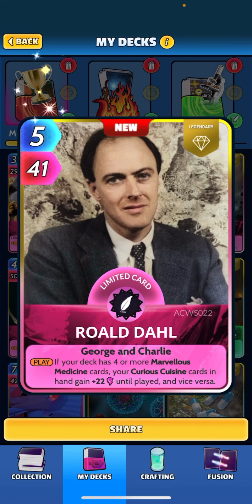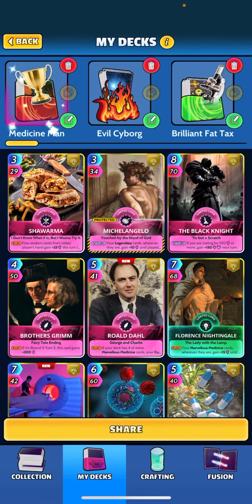Basically it says, when played, if your deck has 4 or more Marvelous Medicine cards, which it does, your Curious Cuisine cards in hand gain plus 22 until played, and vice versa. So we're going to get a little buff on our Medicine and Curious Cuisine cards, which I think in total we have either 9 or 10 between the two. So decent buff we're going to get.